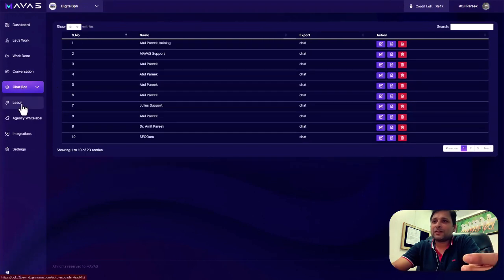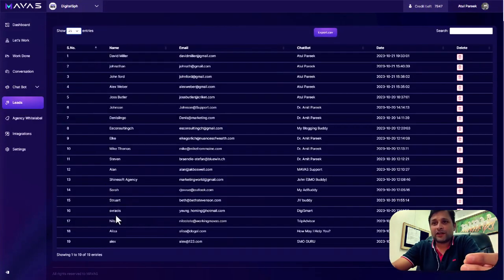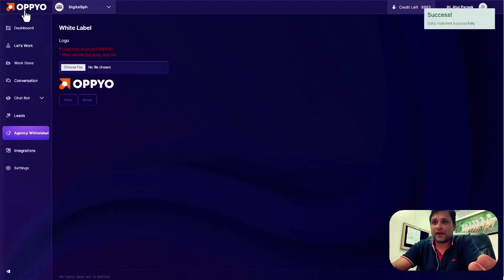Easily manage and sort leads by time and the chatbot they originated from. Mavas delivers results every time. For our valued clients, agency-wide labeling is a must-have. You can replace the Mavas logo and paste your own logo here on any specific workspace and deliver branded services to your clients and charge them.